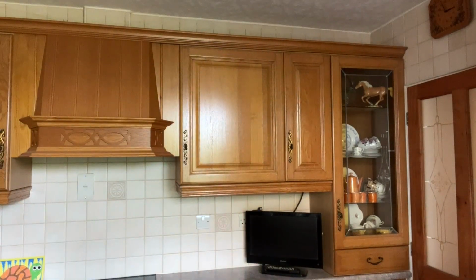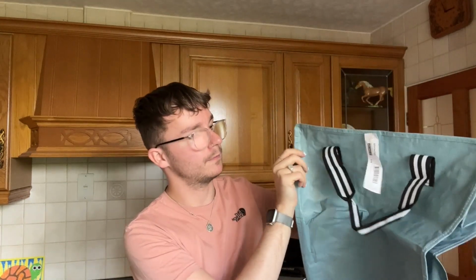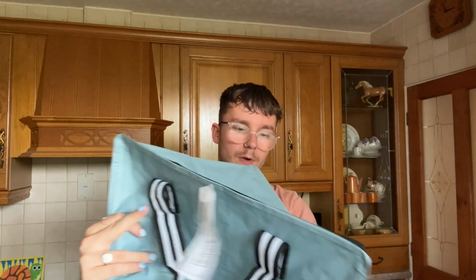So I've been to IKEA. I've actually bought some bags, I'll show you. They unzip at the top, sorry, around the whole thing. So they unzip around here. So all of that unzips around there. And you can actually wear them as a backpack.